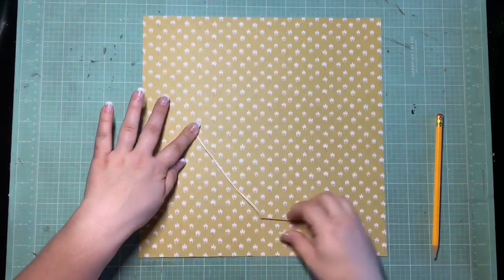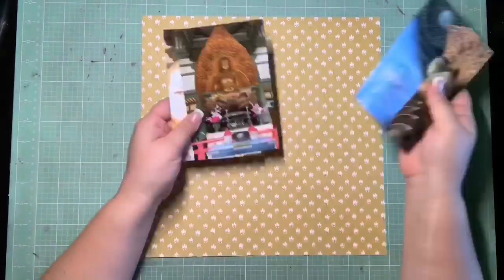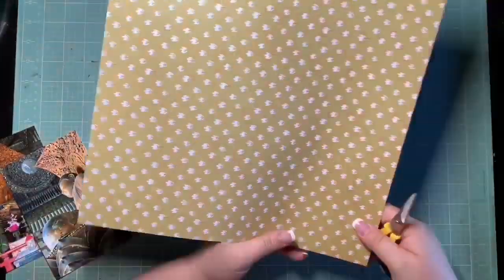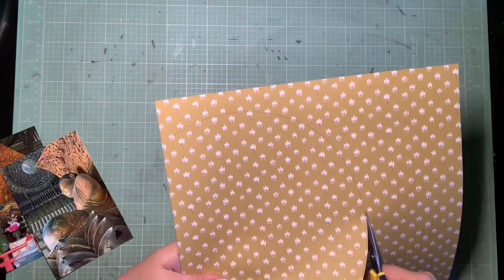So first thing I need to do is get the sketch in order. So I am going to just trace a circle on this page using a pencil and some string. You could probably make this easier on yourself and just trace a plate, but I was too lazy to go down to the kitchen. So I had a pencil, I had some string. I just used that to trace my circle out. So I'm going to cut that out really quick.